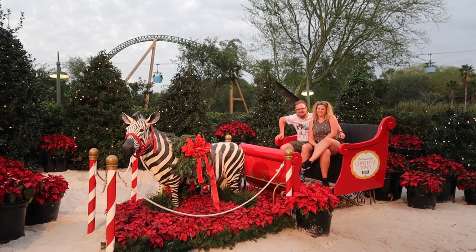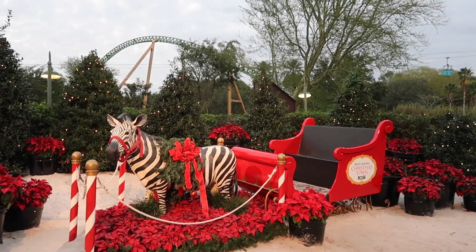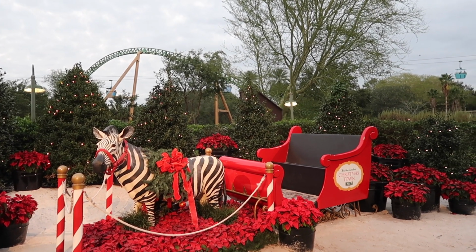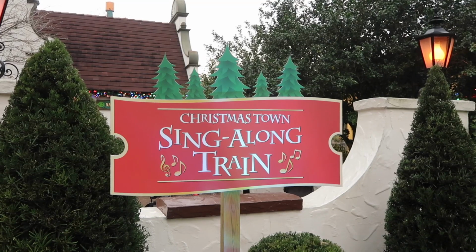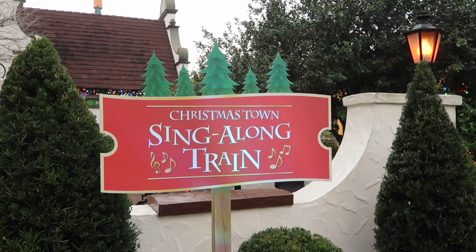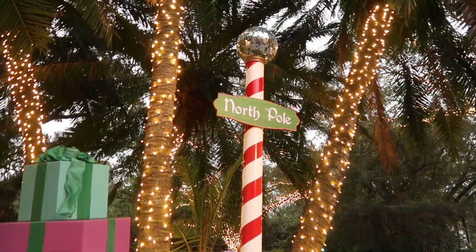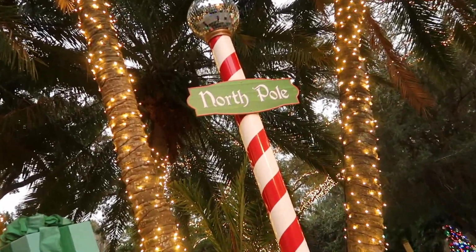Check it out, they have an awesome photo opportunity right here. You can actually sit in Santa's sleigh. Here it is. Definitely a great photo opportunity for your family. For Christmas Town, it seems as if the train becomes the Christmas Town sing-along train. Christmas trees, presents, plenty of presents for everybody. It's all here in the North Pole.